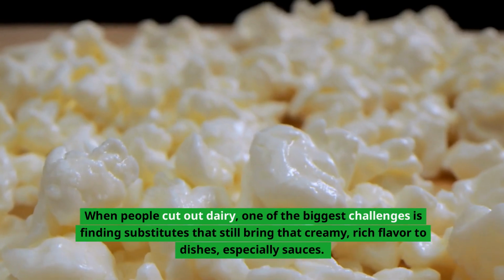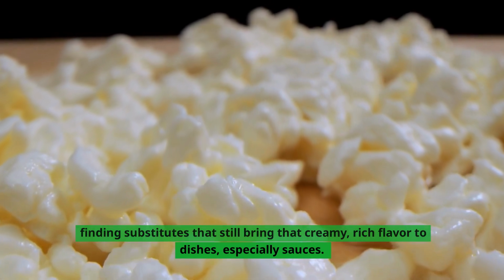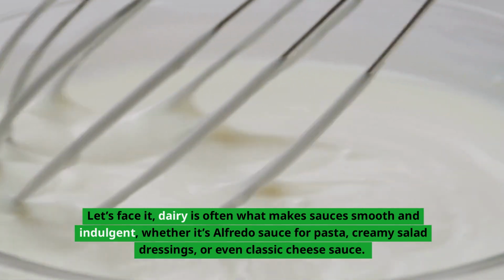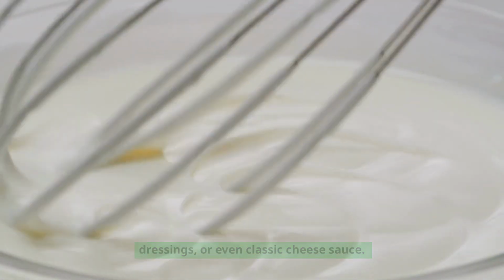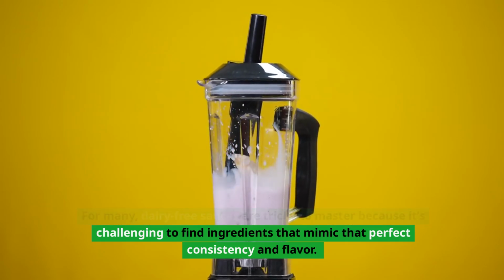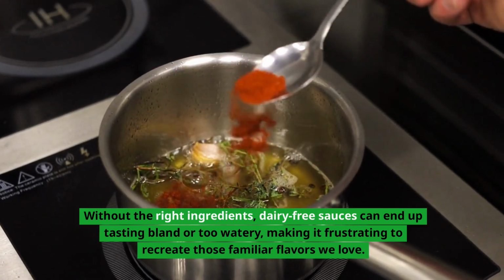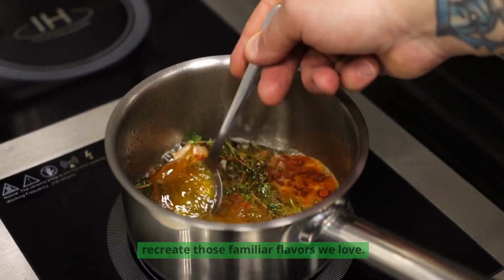When people cut out dairy, one of the biggest challenges is finding substitutes that still bring that creamy, rich flavor to dishes, especially sauces. Let's face it, dairy is often what makes sauces smooth and indulgent, whether it's Alfredo sauce for pasta, creamy salad dressings, or even classic cheese sauce. For many, dairy-free sauces are tricky to master because it's challenging to find ingredients that mimic that perfect consistency and flavor. Without the right ingredients, dairy-free sauces can end up tasting bland or too watery, making it frustrating to recreate those familiar flavors we love.